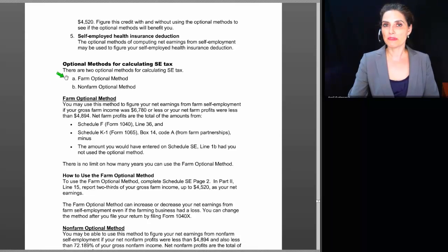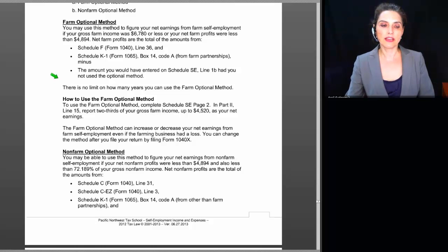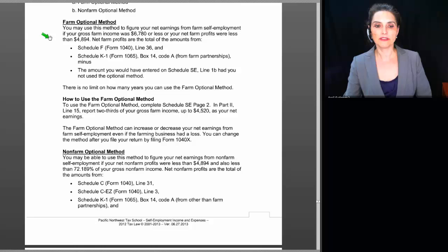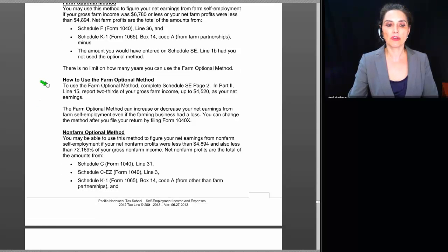There's the farm optional method and the non-farm optional method. Under the farm method, if you want to use this method to figure your self-employment tax, you have to show that your gross farm income was $6,780 or less, or that your net farm profit was $4,894 or less. If you can show that it was, then you might be able to use the farm method. Net farm profits are the total amount that comes from Schedule F and from Schedule K-1 Box 14 Code A from farm partnerships. There's no limit on how many years you can use the farm optional method.